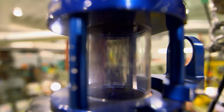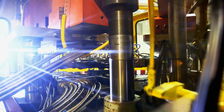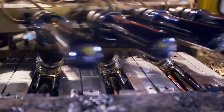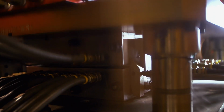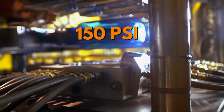The mix of pellets and colorant is melted and then flows into the injection molding machine. The molten plastic is blown into a mold around a core. The bottle shape is then inflated by 150 psi of air. That's 150 pounds of pressure per square inch.